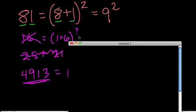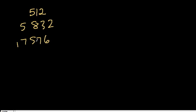So what's going on here? Well, to be honest, I'm not exactly sure, and I'm not sure how to discover these numbers. I came across this list, and I wanted to share it with you so you can play with this. The number 512 is one of those numbers that works. Another one's 5,832. Another one's 17,576. And we have much bigger numbers as well.